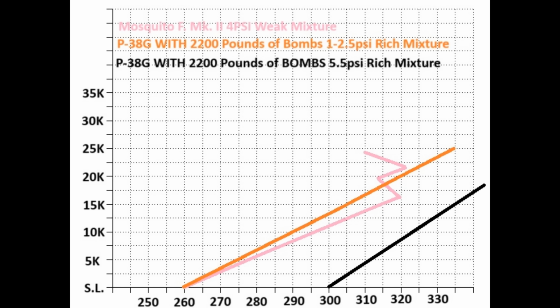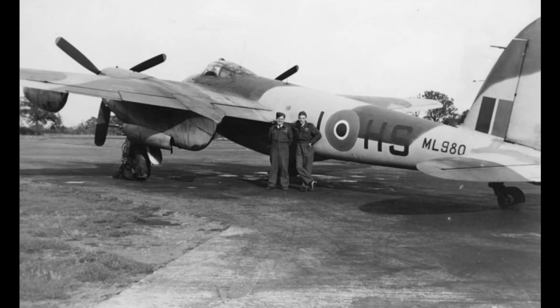When you factor that in, by using the Mosquito fighter variant, which I'll mention again can't even carry bombs, and look at the actual power settings used in 1942, there's only one conclusion possible, and it's a surprising one. The P-38, even when carrying 2,200 pounds of bombs, is faster than the Mosquito FB6.